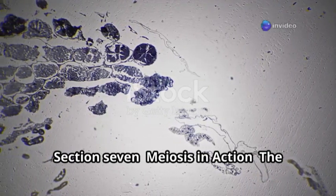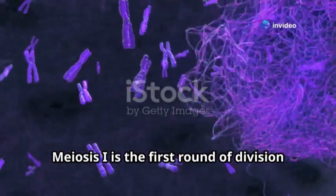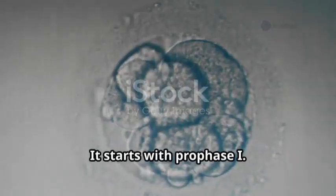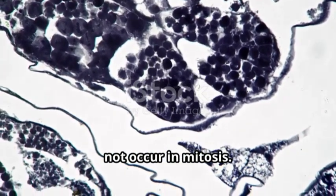Section 7, Meiosis in Action, the two-step dance. Meiosis I is the first round of division in meiosis, and it is quite unique. It starts with Prophase I. During Prophase I, something very special happens that does not occur in mitosis.